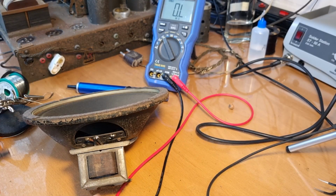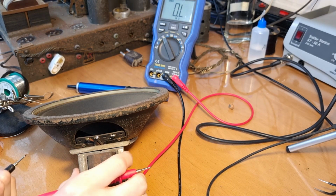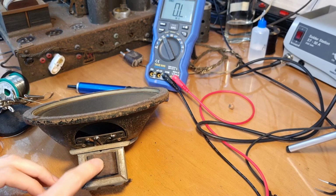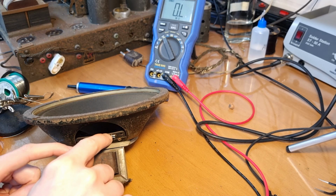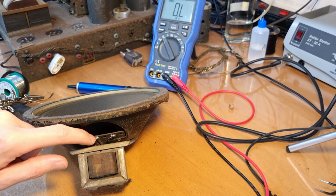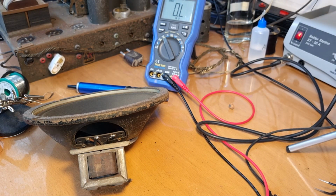Okay, so the last crucial component that we need to check is the output transformer. Because if that one is also bad, then I think I'm completely going to scrap the speaker and try to find another one. I'm just going to take off the output transformer and see if we can see something. But first I need to desolder these wires. One side here is on the first pin from the right, and the other side of the output transformer is here on the middle tap connected. So let me just desolder this and get the output transformer off the speaker here.